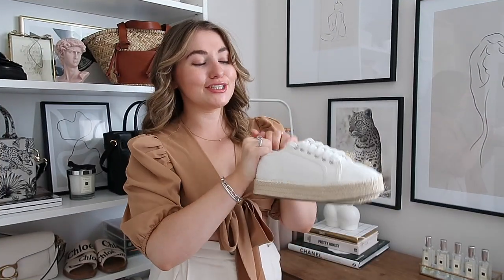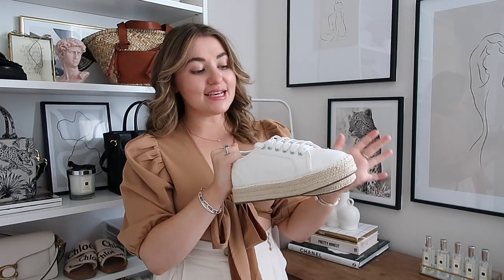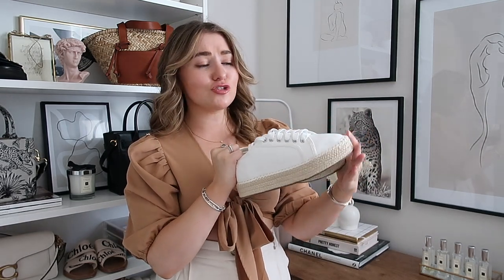And then the next shoe to show you guys is a perfect bridge between a sandal and a trainer, and that is this gorgeous pair of trainer-style espadrilles. Now I picked these up from ASOS and I really rate them. They're so lightweight. It literally feels like you're not wearing anything on your feet, and I've worn them a few times and they still look really great.